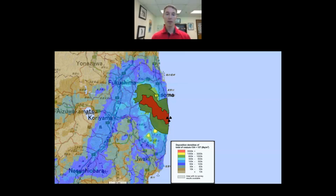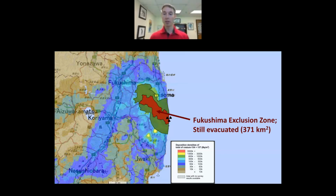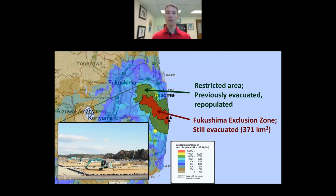And so this green and red area that I've highlighted here, this is what was created as the Fukushima Daiichi human evacuation zone. However, radiation levels have fallen since that time, and so there's been some changes to the landscape that sets up a unique experimental opportunity. So today, there's still a large area, 371 square kilometers, that's evacuated. This is what I'm going to refer to as the Fukushima Exclusion Zone. Then we have this green area, which I'm going to refer to as the restricted zone. This is an area that was previously evacuated, but after about 5 or 6 years, they began allowing people to return to their former residences.